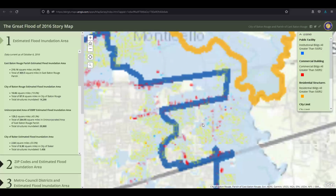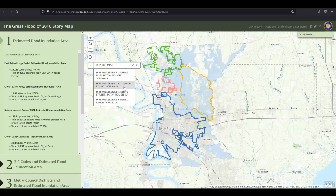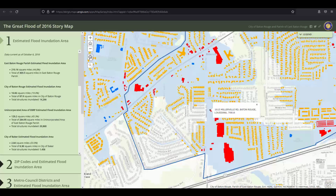As you zoom in to a flooded area that is developed, you can see various colored polygons marking buildings greater than 500 square feet. Public facilities are shown in blue, commercial buildings are shown in red, and residences are shown in orange. You can also search for a location with the search bar and mark your location in the map.